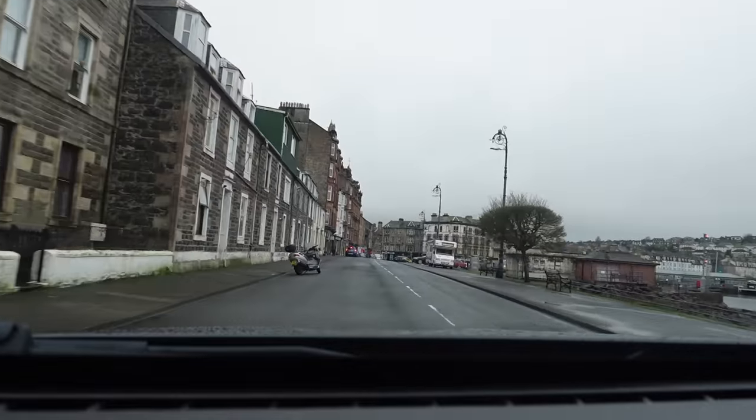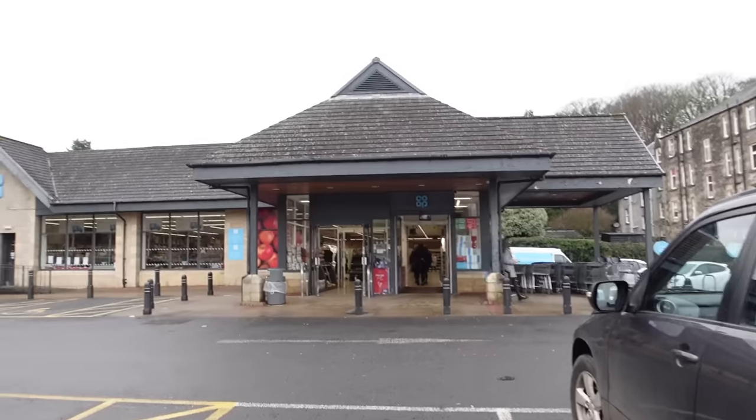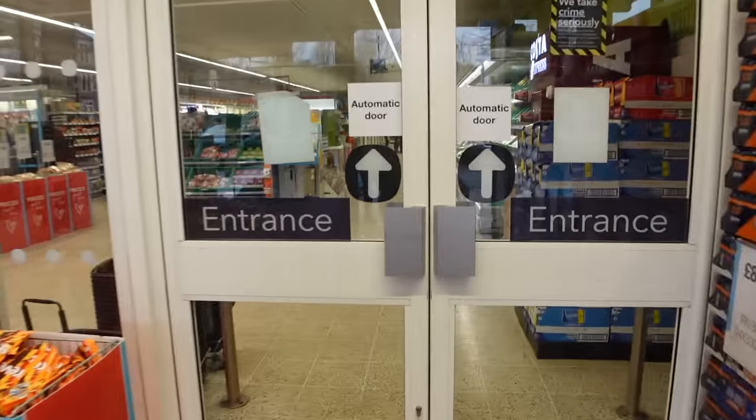This is what we're looking at, guys. Like, this is the street and then the beach is to the right. So you can come with us to the Co-op. We've made him, let's go.